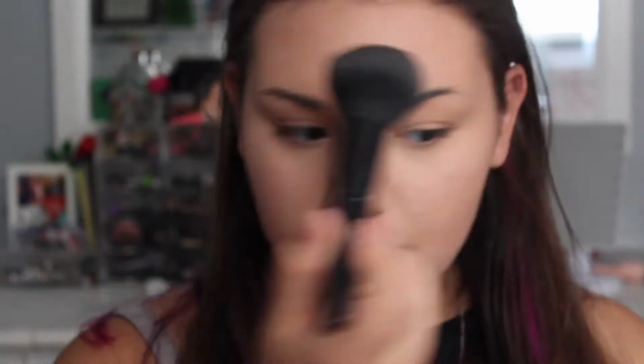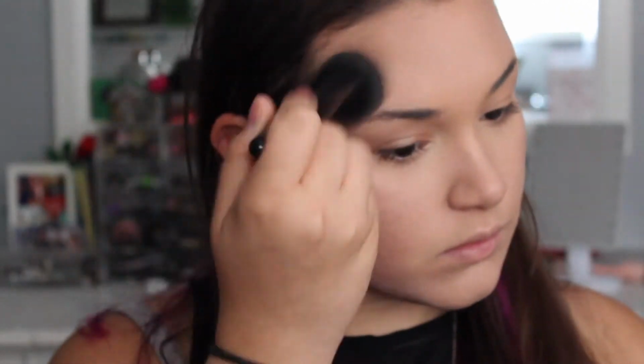From there, I wanted to add a little bit more warmth and color back to my face, and for that I used the Physicians Formula Butter Bronzer, and I used an E.L.F. complexion brush, which looks like this. It's the really nice fluffy brush that I love. And I took this, I blended it into my cheekbones in circular motions, and also up in my hairline. So I put that basically in the same places that I put the Wet n Wild contour stick. I just put the bronzer on there.